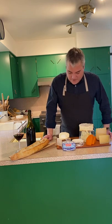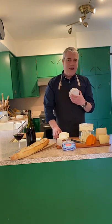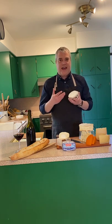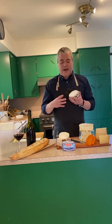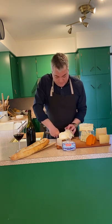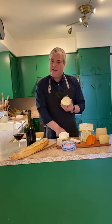Let's see, what else do we have on the list? Something that also is amazing, an American artisan version of something really traditional in France and Switzerland. This is an American version, basically a vacherin, 100% cow's milk wrapped with spruce bark from a farm in Vermont, actually. And for this, we're just gonna cut the top off and dig into it with a spoon. So as you can see, it's just ooey gooey deliciousness.